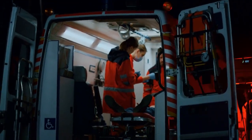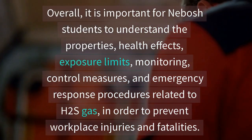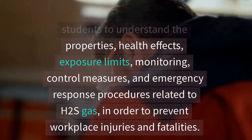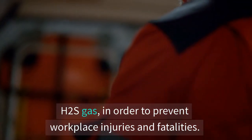Overall, it is important for NEBOSH students to understand the properties, health effects, exposure limits, monitoring, control measures, and emergency response procedures related to H2S gas, in order to prevent workplace injuries and fatalities.